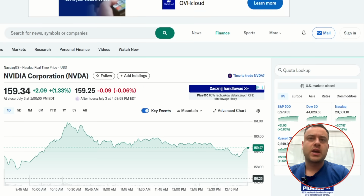We're going to take a look right now at NVIDIA. NVIDIA is going up a lot right now. This has been a stock that I have been recommending for a long time. And if you sell a put option, you can purchase the stock for a cheaper price than the current price that it's trading at. The first factor that we want to consider is support level.